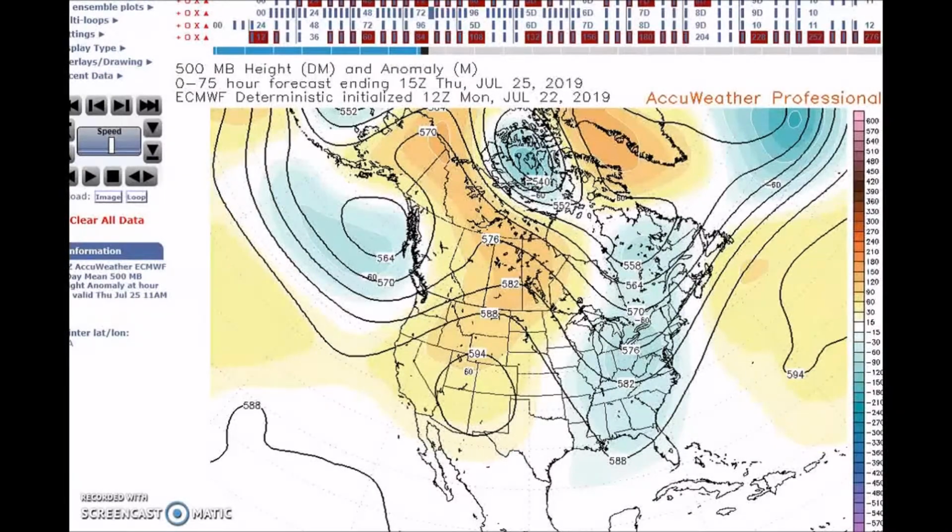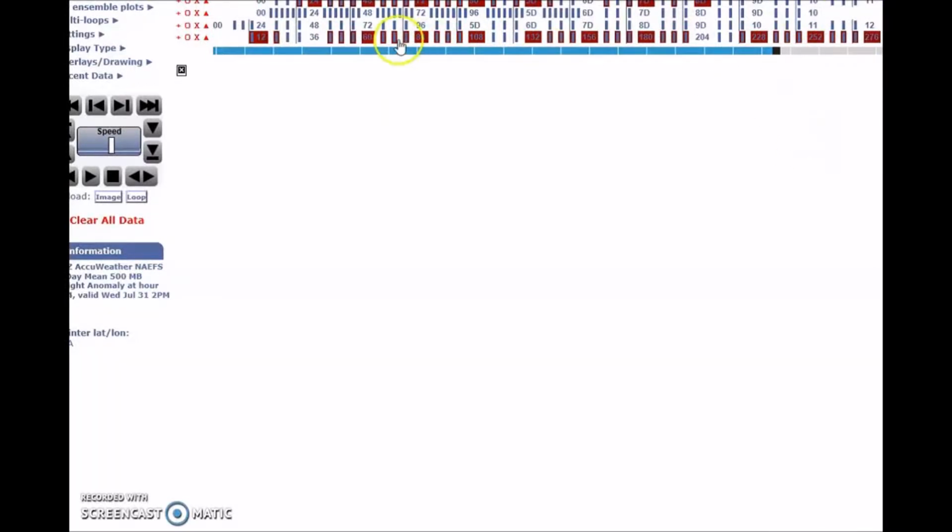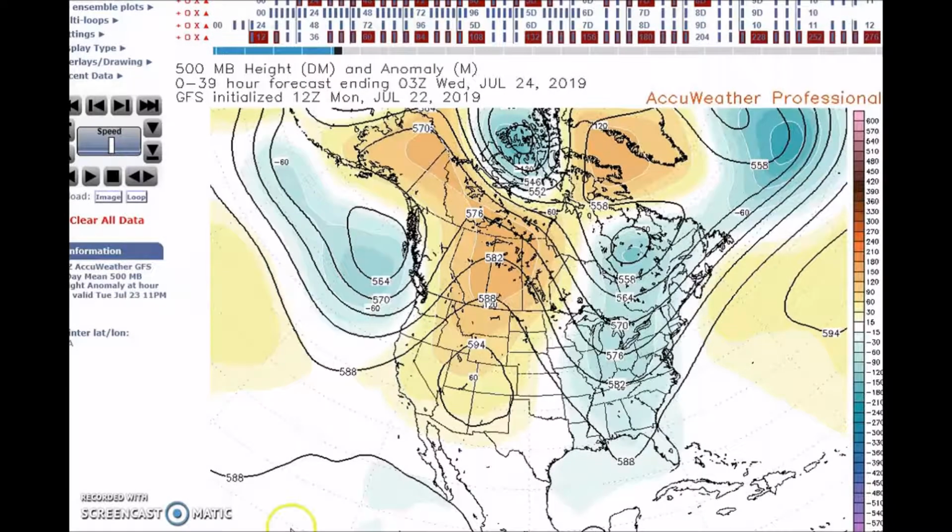Welcome to the long-range weather forecast discussion for July 25th through August 6th. For July 25th to 29th, we're expecting an amplified pattern across much of the nation. You can see we have a strong ridge over the four corners, above normal heights in the west, and a trough in the east.